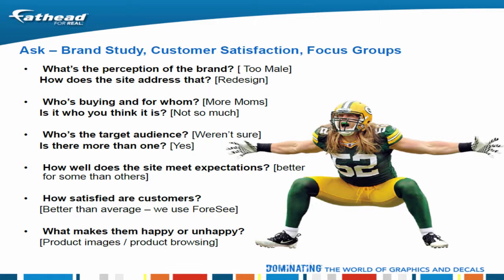How well does the site meet expectations? Well, better for some people than others. How satisfied are the customers? Well, better than average. 4C says for the retail sector, they see about a 69 or 70 out of 100. We do about an 81. I think it was 83 last month. But we're not at the top. And then what makes your customers happy or unhappy? Well, in our case, they loved our product images, but they were having problems with browsing and search.